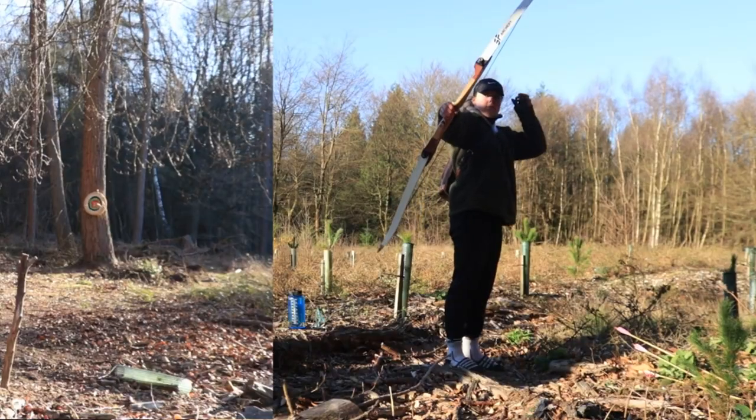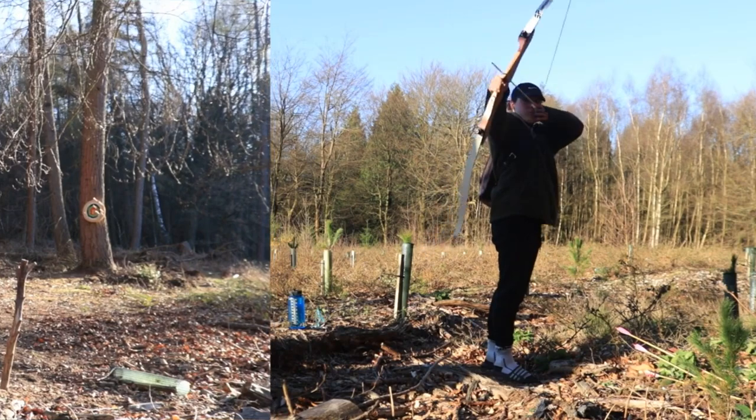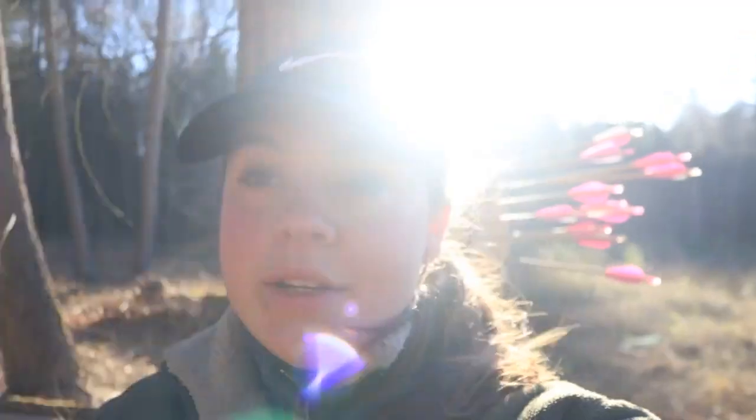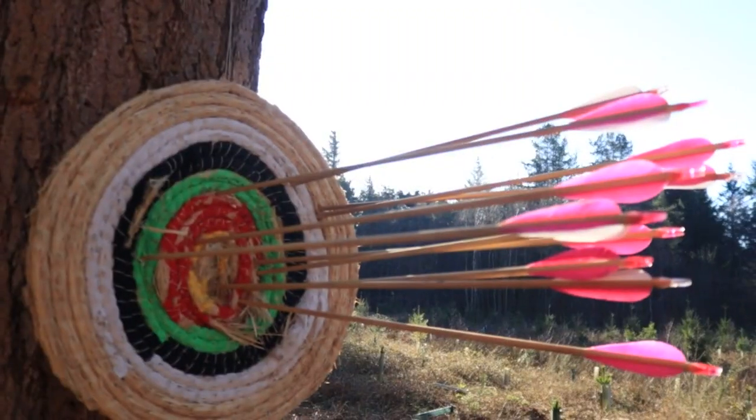Morning guys, it is a chilly one this morning. The sun is just coming up, so it's making it a little bit warmer. I am doing my hour of archery this morning, so I've probably done about 20 minutes so far. I've started to shoot at a longer range, so I've increased the distance away from the target. My grouping is getting slightly better throughout the time I've been here.